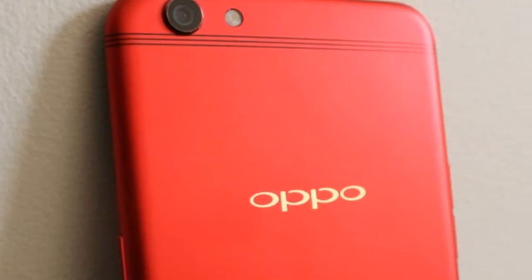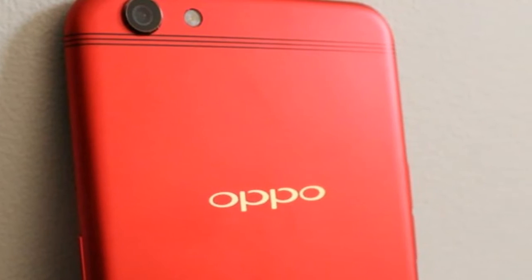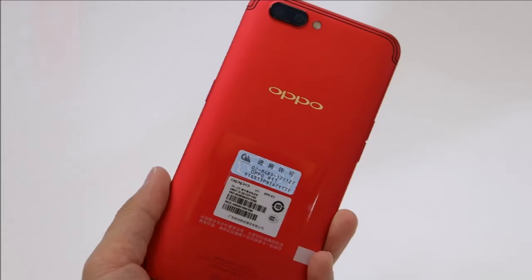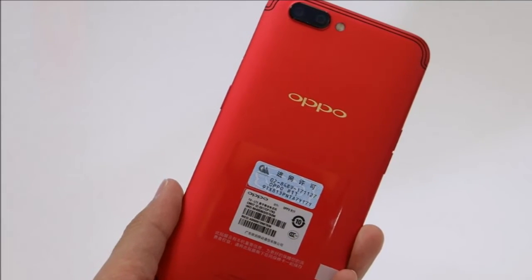Either way, you should know that the fingerprint reader has moved to the back of the phone, to accommodate the display. Fortunately, the reader seems just as quick as the one on the R11.